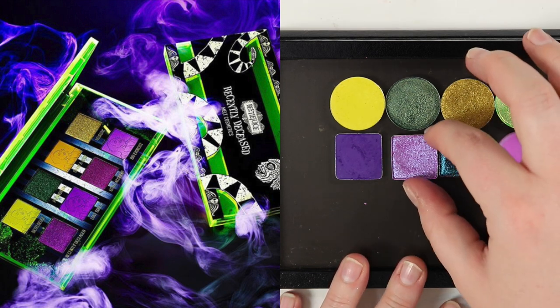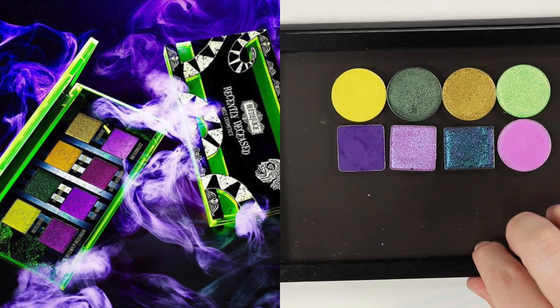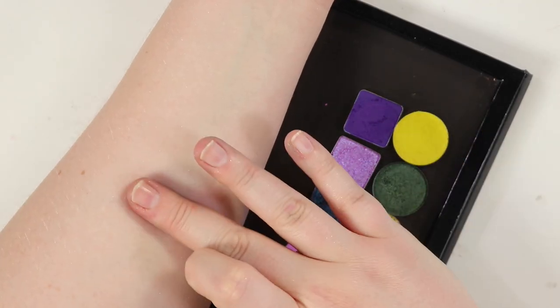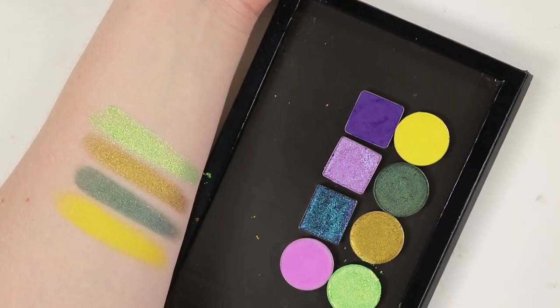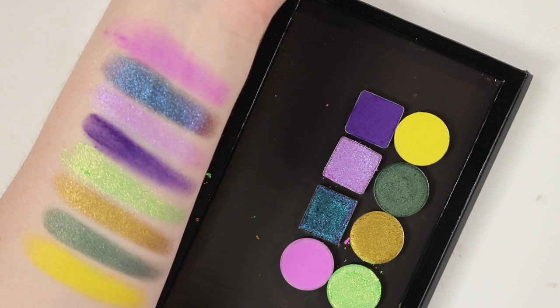At least so far, we could move these around and it could be a little bit more similar. Yeah, I think that's actually a little bit more accurate to the picture. Right now it's showing you blue, but for me, it's actually purple. So anyway, let me swatch out this palette for you guys. All right, guys, so that's my palette.